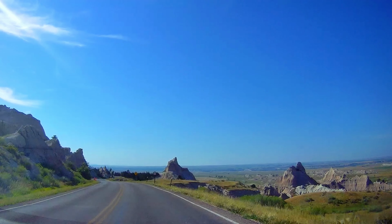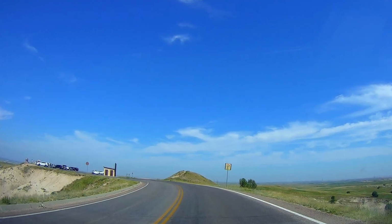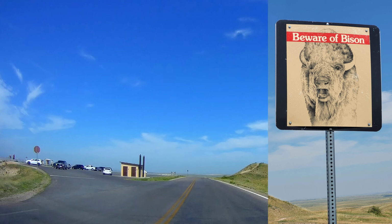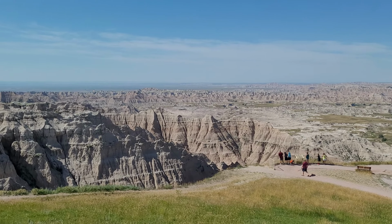Afterwards, we made our way back to the intersection by the visitor center and headed north to our next stop, Pinnacle Overlook. Beware of bison? It reminded us of a smaller version of the Grand Canyon.